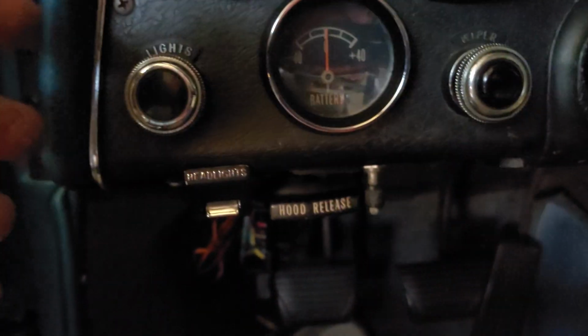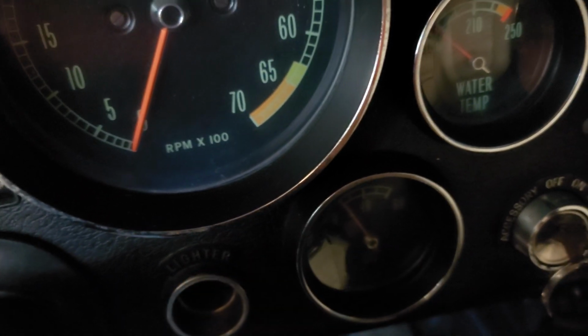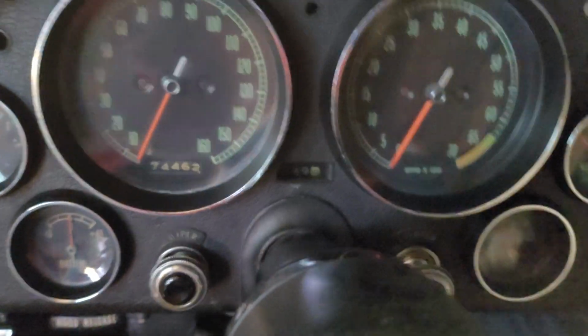But you can see everything's pretty straight up. Lights are here. You actually had a wiper switch here. And for goodness sake, you even had your lighter here, right? So, I don't even think they include those on cars anymore. I don't know. Haven't driven a new car in a little while.